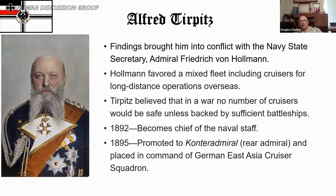Findings of that study brought him into conflict with the Navy Secretary. Holman wanted a fleet that represented what Germany's interest really needed. They had an expanding merchant marine, so they really needed cruisers to protect that, because they were operating around the globe. In the 1880s is when Germany acquired most of their overseas empire, largely because the conference divvying up Africa was held in Berlin. Always helps to have Bismarck there on your side when handing out territory.